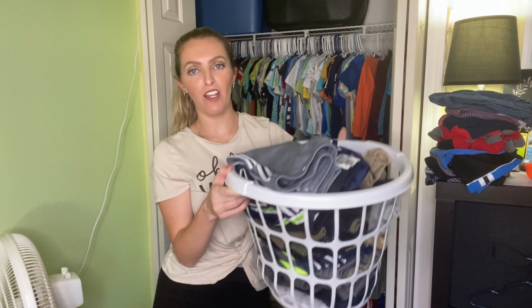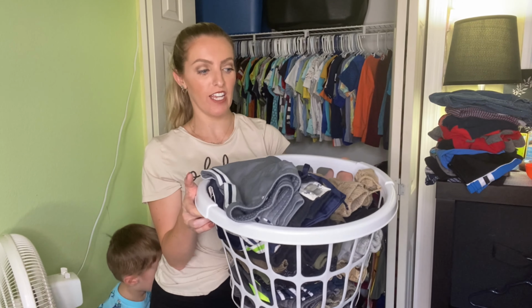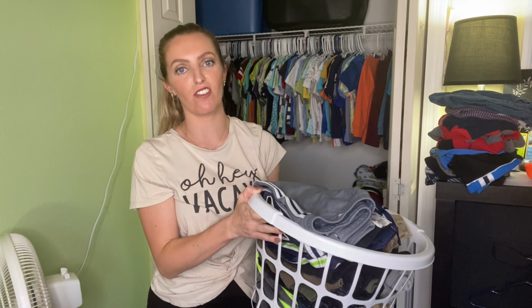I went through this whole bin. These are all the pants, sweatpants, any kind of nice pants he has for fall and cooler weather. All the shirts are already taken out of this, so I'm gonna wait to take these out of here just because it's not ready for that kind of weather yet, but I have all the shirts hung up for fall.